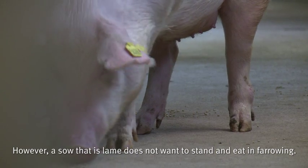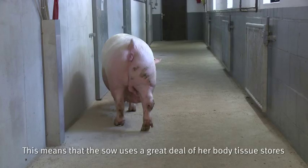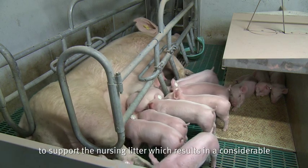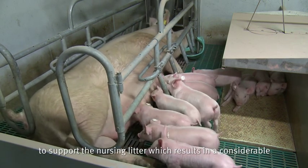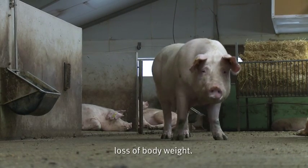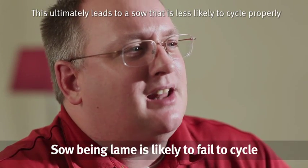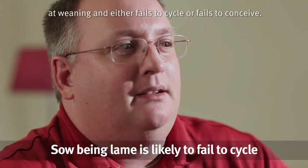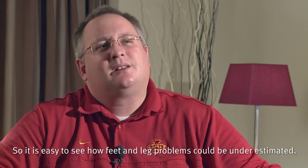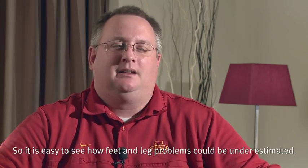However, a sow that is lame does not want to stand and eat during farrowing. This results in a sow using a great deal of her body stores to support the nursing litter, ultimately resulting in a great deal of body weight loss. This ultimately results in a sow that is less likely to cycle properly at weaning and either fails to cycle or fails to conceive. So it's easy to see how feet and leg problems could be underestimated.